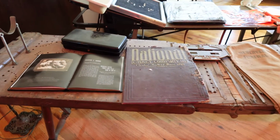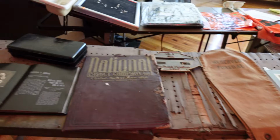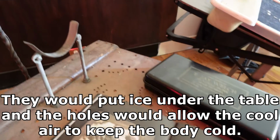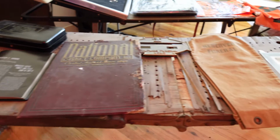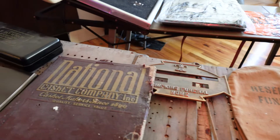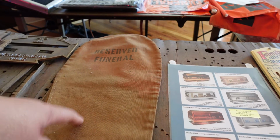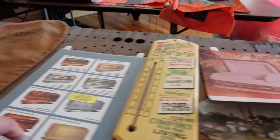All right, over here we have a bunch of different pieces from funeral homes. This table, by the way, is an embalming table. If you look, there are holes in the table, and I believe that's how they drain the bodies for fluids and whatnot. There's also different books talking about different things. There's a casket company book. Looks like it's just maybe the cover, not an actual book, I don't know. This would be something you'd put over the parking meters reserved for funerals. Here's a bunch of different caskets.